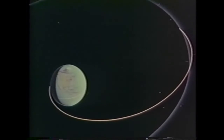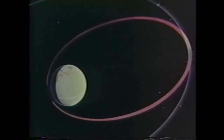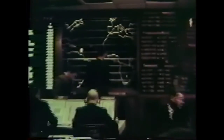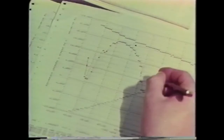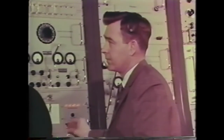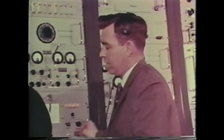This is only a temporary or transfer orbit, which will be refined into its designated synchronous equatorial orbit. To accomplish that, ComSat Central Control has to determine the exact present orbit, prepare antenna pointing information, and determine the orientation of Early Bird's spin axis. When these computations are completed, checked and rechecked, they send the reorientation and velocity correction instructions to the Andover tracking station to transmit the necessary commands to the spacecraft.